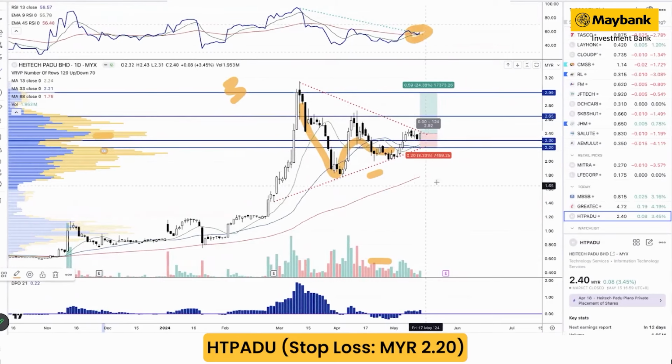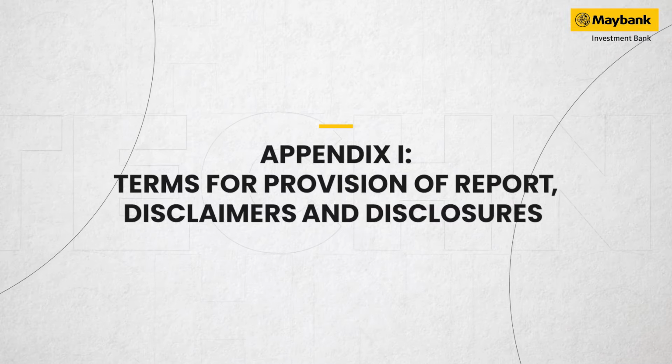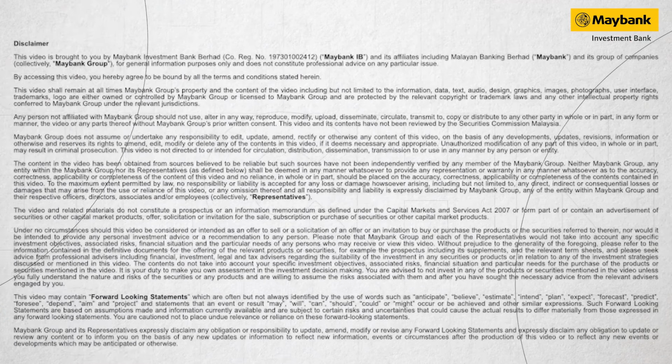We are risking about 8.3% with a cut loss at 2 ringgit 20 cent, and we put technical resistance at 2 ringgit 65 and 2 ringgit 99 cent, with an upside potential of about 24.38%. That means the risk to reward ratio is close to 1 to 2.9.